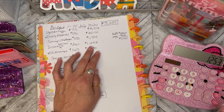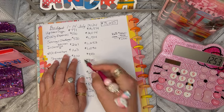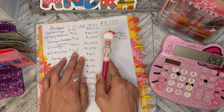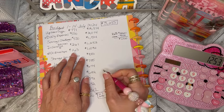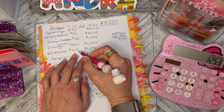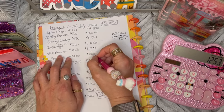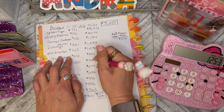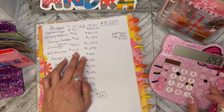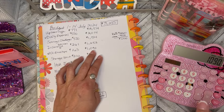Next up is life and car insurance, and that is $261, and that leaves us with $1,253. The next expense is my 100 envelope challenge. I do save $163 for my 100 envelope box, and that is per pay period. So this one, when it's complete, the $5,050 will go towards my number 6 debt for my Best Buy City card. So that is what that one's for. And when we subtract that, we get $1,090.